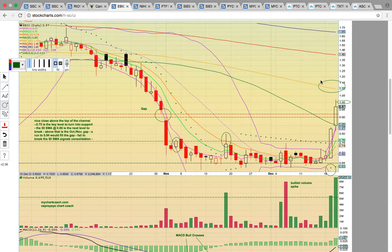And our next target is the 100-day simple moving average at 110. So we're looking for a potential test at that level. If it hits that level and then fails to break, that could be the climax of this multi-day run. If it closes above the 100-day simple moving average, that continues the run, and then we could be talking about the 200-day simple moving average.